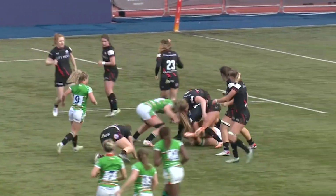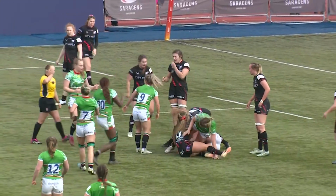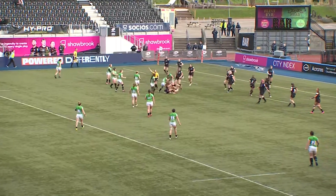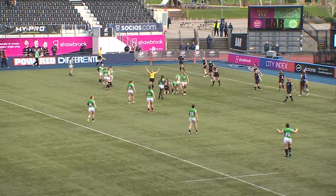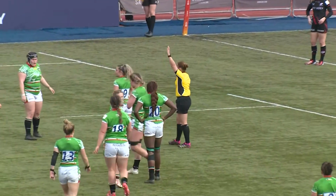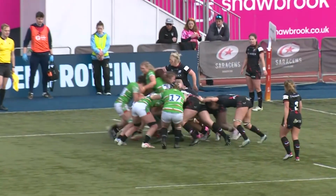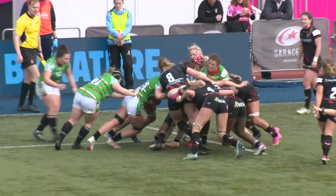There's Richardson now. Cleo, Gregson hunting for it. And a penalty coming for Leicester. 13. The speed of ball Leicester get when they're on top is brilliant. Lucy is at the base and she's shifting it as quick as you like. First part of the job is done, and now they look to set it up.